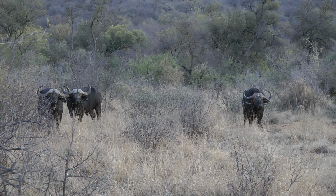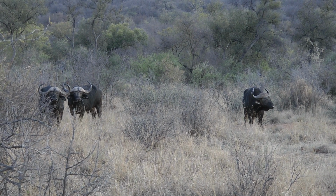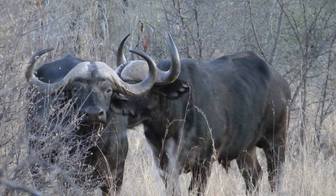The next morning, we spot our first water buffalo guarding their territory near our camp.